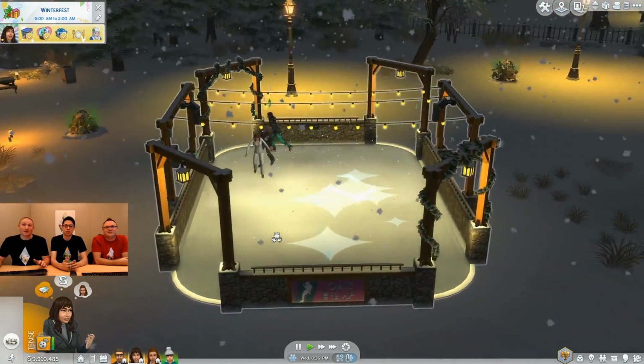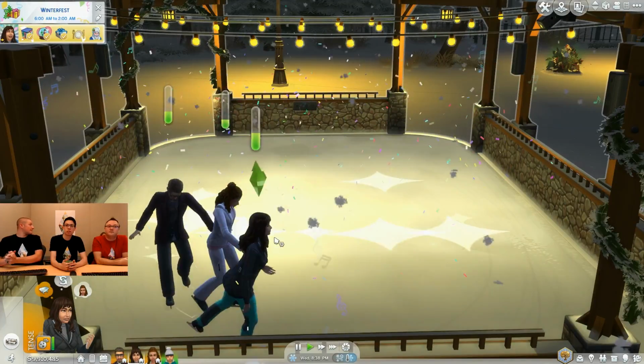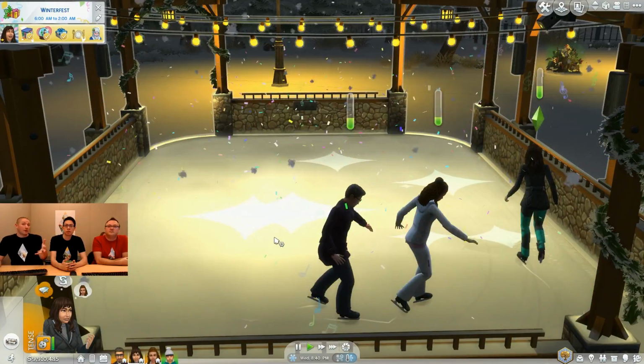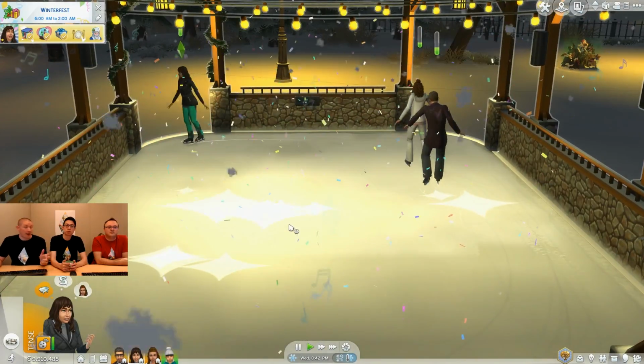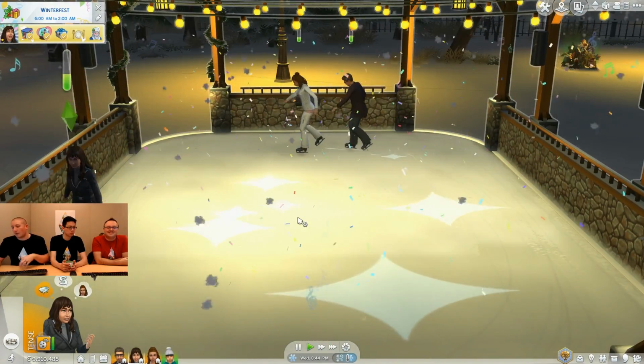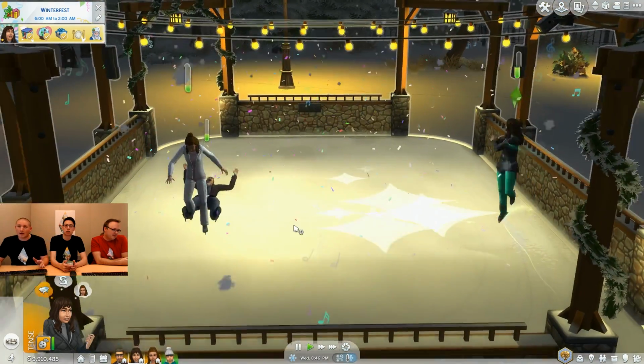Quick one, Antonio. Is the small skating rink small enough to place in your lot indoors? Yes, you can actually place both. You can place the large or the small. We have a couple different variants of the skating rink. Emery and I will show that towards the end of the stream. We're going to go through the catalog and just start placing a bunch of objects so you can see that. We're going shopping.